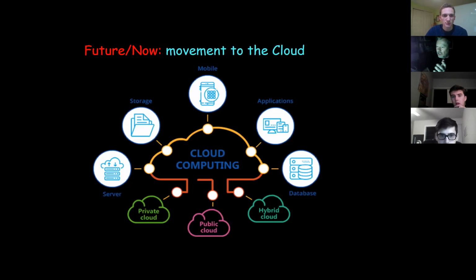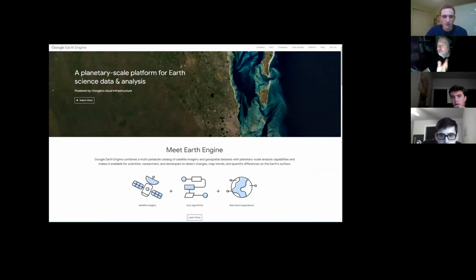So there are people that are now doing that. Google inevitably is doing that. A colleague of mine who's on the Landsat science team is called Noel Gorelick. He's in charge of this thing called Google Earth Engine. And basically they've copied all the world's satellite data. This is classic Google. We just did it. We just copied all the world's satellite data into the Google cloud.